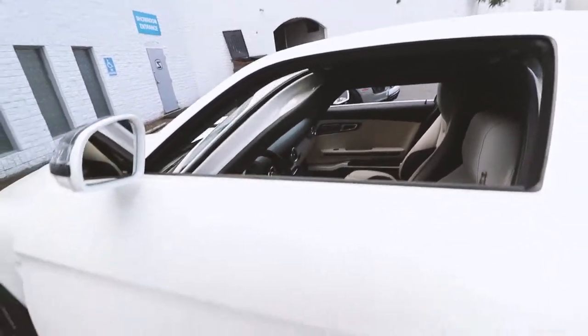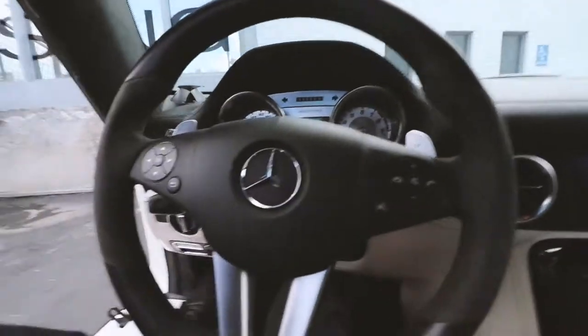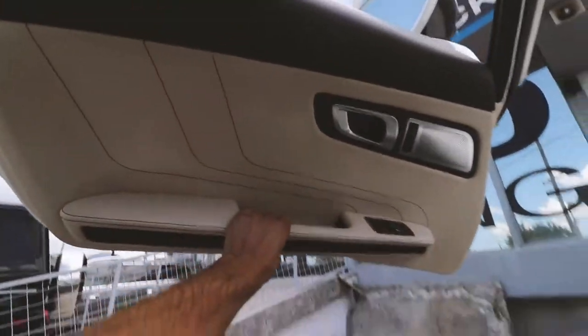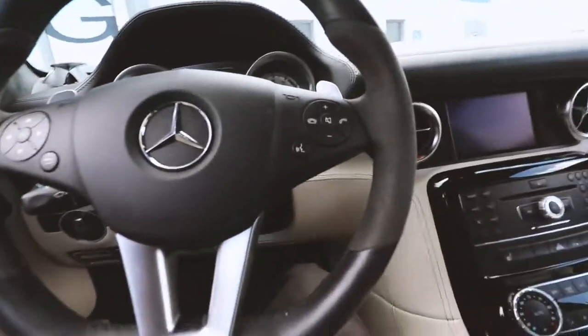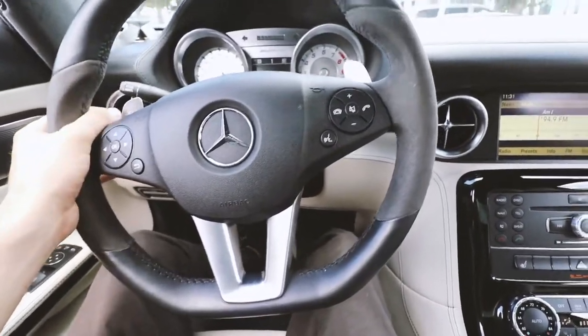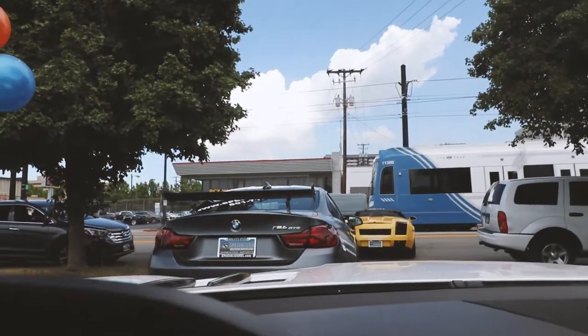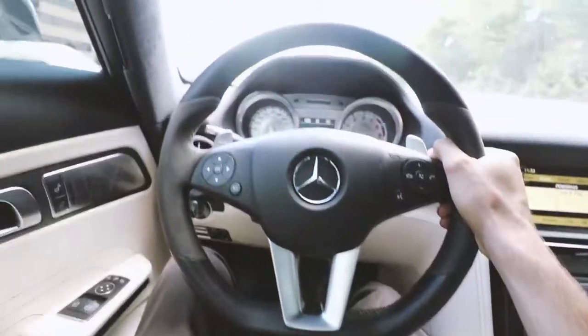Okay, and just like that, we are finding ourselves in the SLS. We're going to head out. You'll see start. So, and that quick, we are in the SLS behind the GTS and the Lambo, heading out.